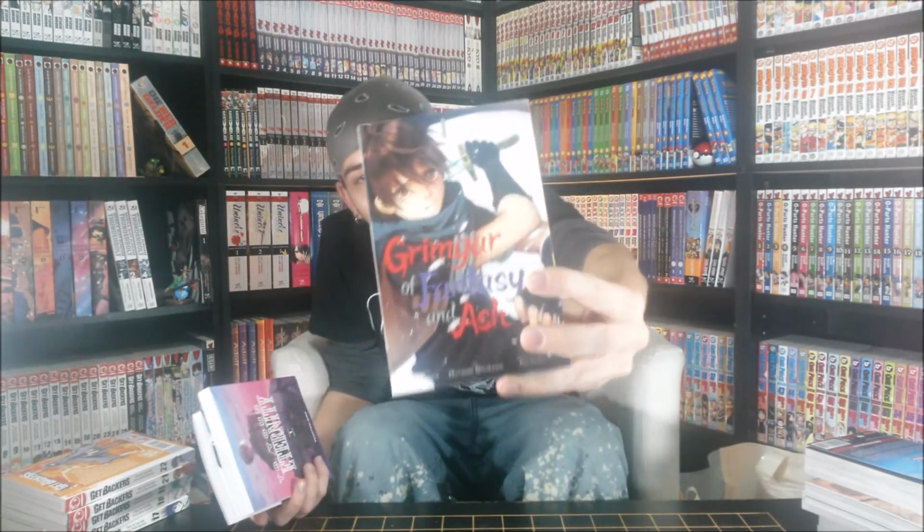Grimgar of Fantasy and Ash, and I think I talked to you guys a little bit about this earlier. That's pretty good, done by Yen Press. There's 2 volumes of it out now. And it was originally a light novel, I believe, and then they adapted it to an anime, and then someone made a manga, blah, blah, blah.